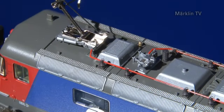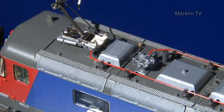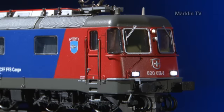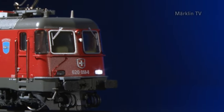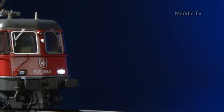An MFX decoder and a sound component can be found on board, which allow the sound of the fan and of the locomotive whistle to be called. The Swiss changing over of the lights can be switched on too. This is the prototype of our 2010 club model.